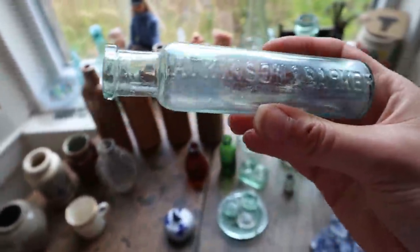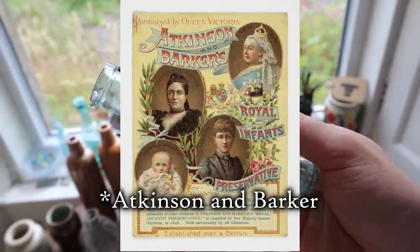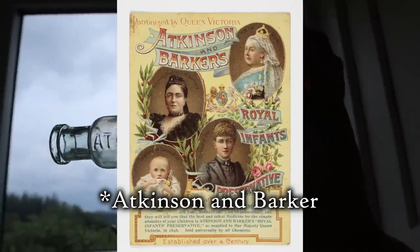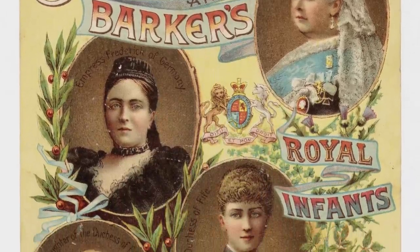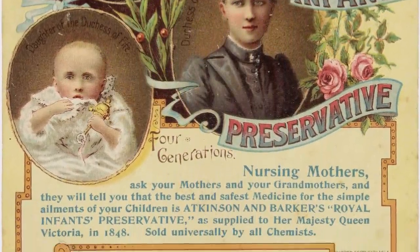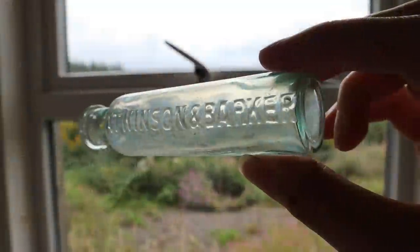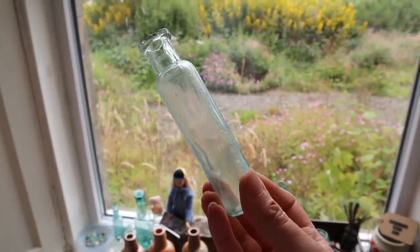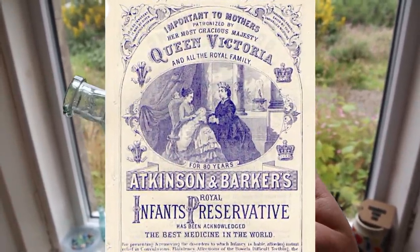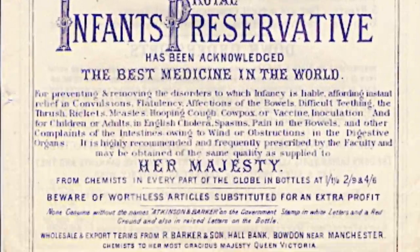So, this is Atkinson and Baker's Royal Infants Preservative. And it had been around since the 18th century. It contained enough laudanum that six drops could and did kill a sick baby. Oh, my goodness. In 1876, a flyer for the quack cure was sent out with children's smallpox vaccination papers after someone in the company had done a dodgy deal with the Board of Guardians. So innocent people unknowingly were getting these flyers with their vaccination papers, thinking that it endorsed this medicine as being safe. Of course it wasn't, and it was causing a lot of deaths in infants.